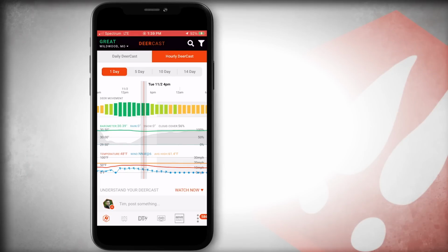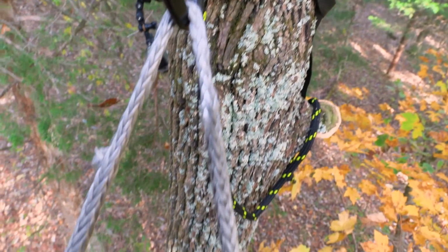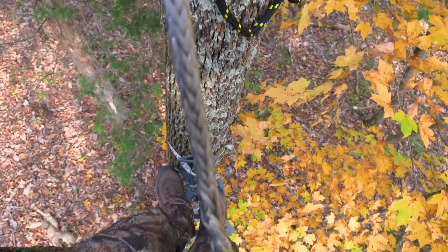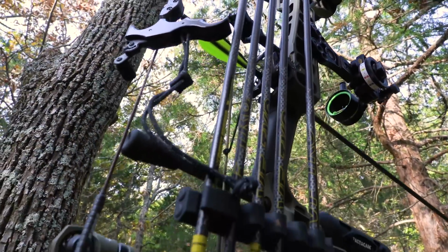So I've got a favorable DeerCast for this hunt. I've got the Hawk Helium saddle. I'm gonna go scale that tree, and I cannot wait to see what's gonna pile out of those cedars. I'm hunting off of DeerCast. I have zero pictures of any deer back here. We'll see if my old school woodsmanship skills can pay off.